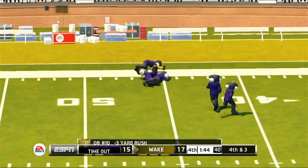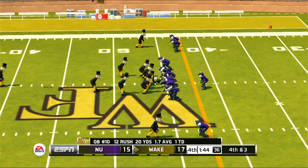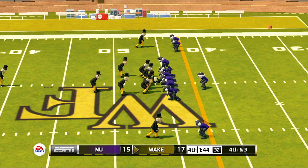Sheds that one, and they hit him in the backfield. When you're an option quarterback, you get used to getting popped pretty quickly. He'll bounce right back up. In a perfect world, he knocks this kick down inside the 10.